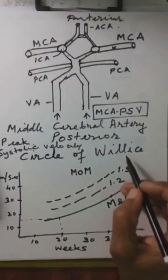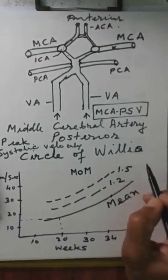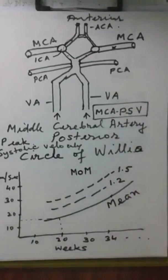I don't know whether the spelling of Willis is with C or S. Okay. So that is circle of Willis and middle cerebral artery.